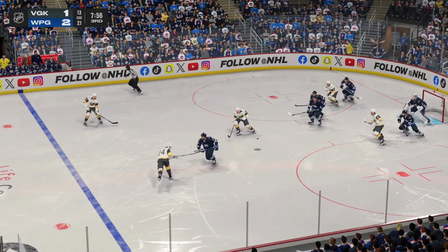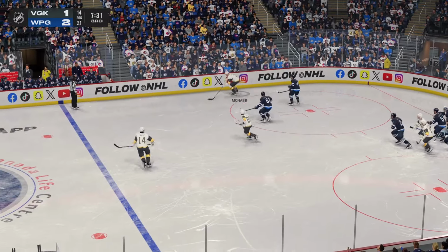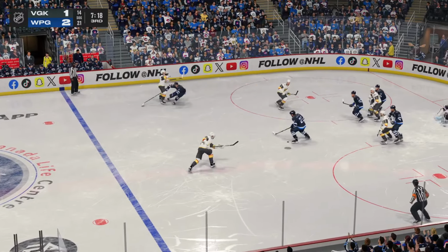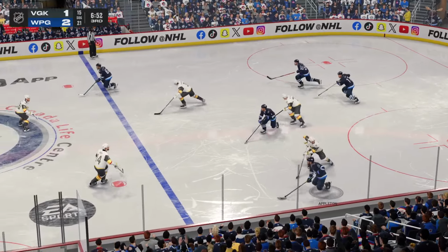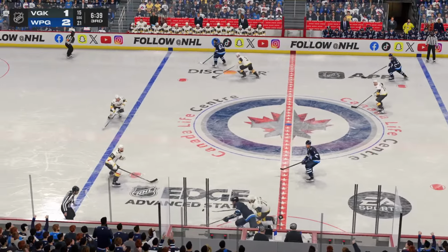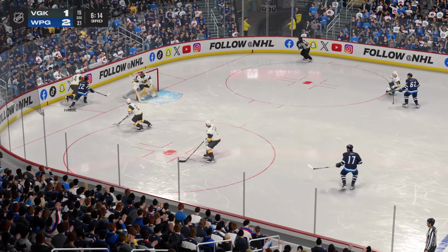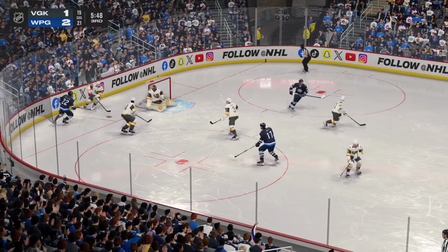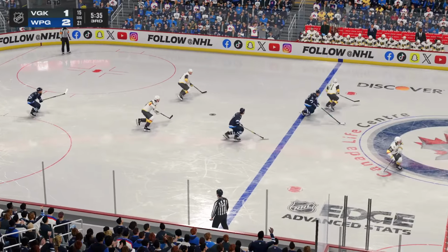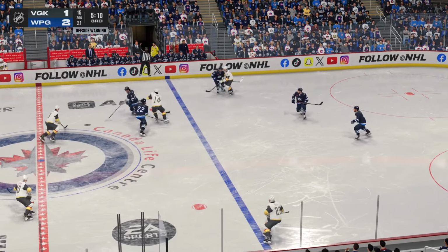Nice job tying up his opponent. Oh, I thought he was going to be beaten, and he somehow got a piece of that. Hellebuck's dialed in and able to redirect that puck to the corner. The Jets will play it in their own end. Dumps it in. The Golden Knights get a hold of the puck along the boards. Can't keep a hold of it after that hit. Gets it over to Carlson. Puck exits the zone.